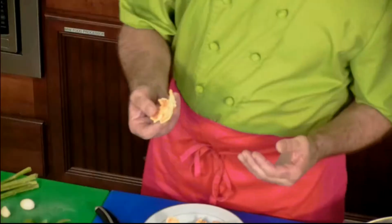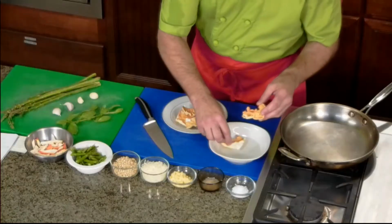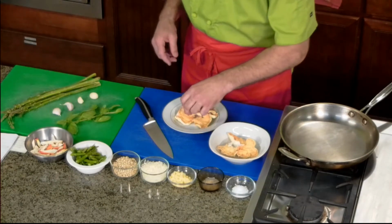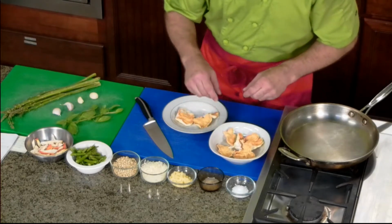And the freeze-dried mushrooms are interesting because simply by rehydrating them in warm water, I'm able to utilize them just as I would a standard fresh mushroom. So I have about half a cup of warm water here, and I have several petals from the chicken of the woods, which I'm going to soak in the water for a few minutes, basically until the mushrooms are fully hydrated.